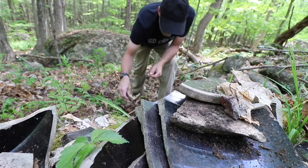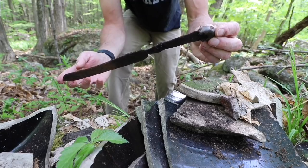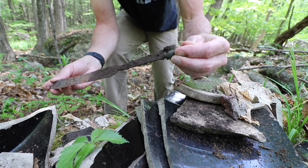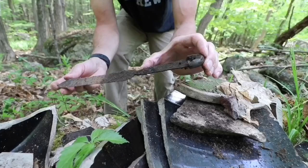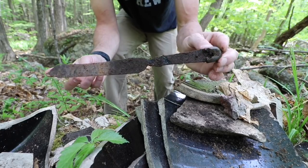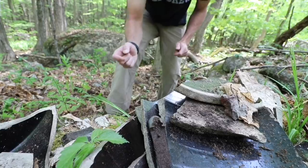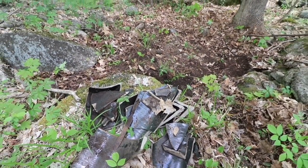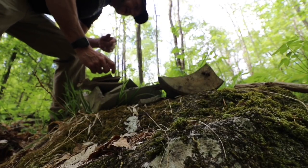Look at this. How's that for an incidental find? Big dinnerware knife. Look at the pommel on that. I don't know what it's made of. The handle scales are gone. Massive, yeah, that's pretty awesome. Well, I think I found as much as I'm gonna find. This is definitely gonna take a couple trips.